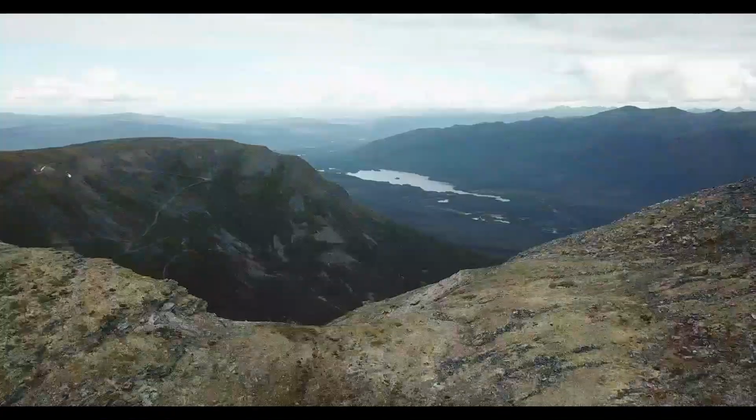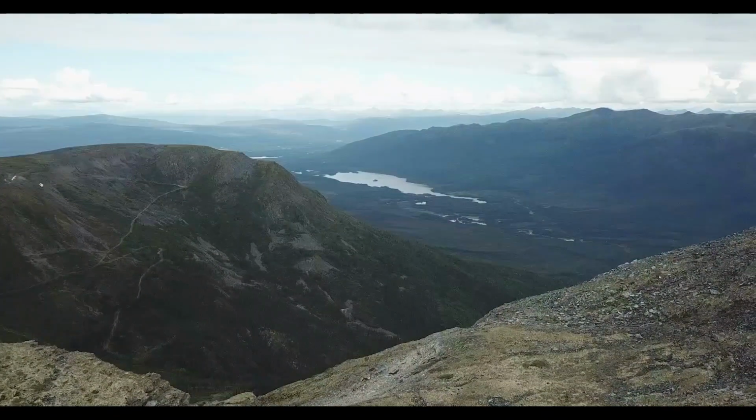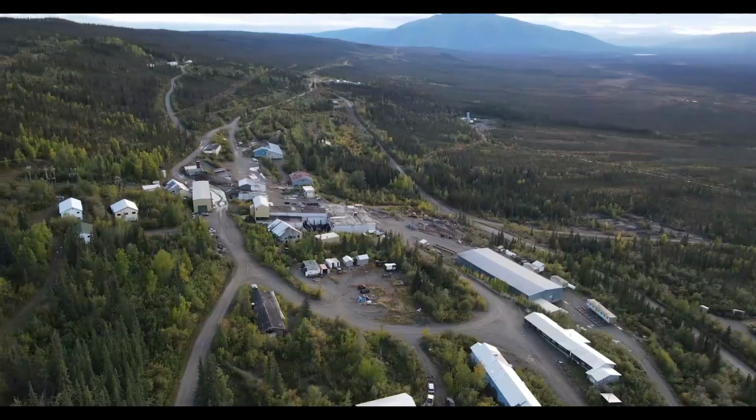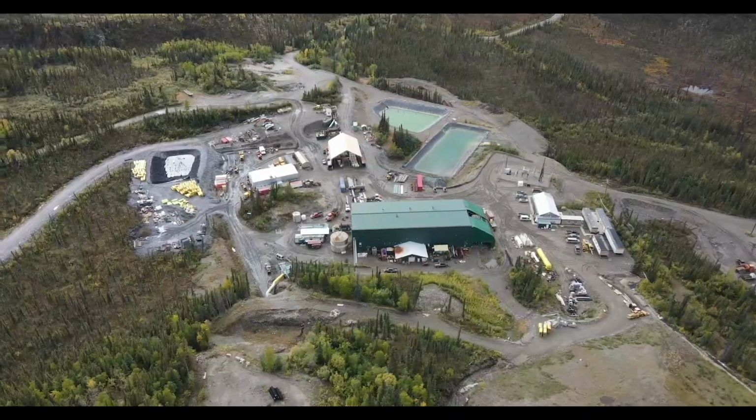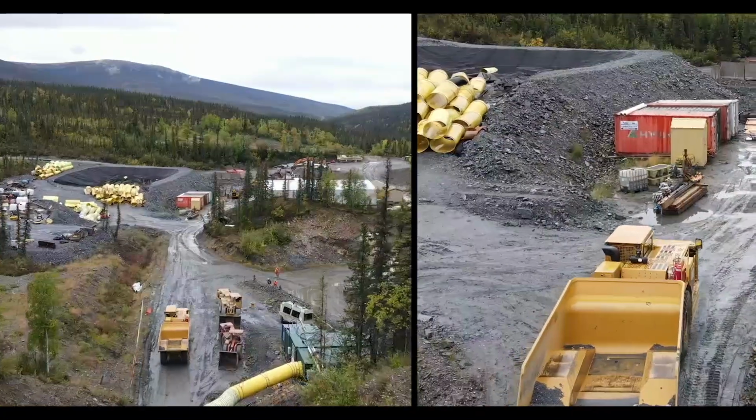The Keno Hill Silver Project is a 166 square kilometer land position. We're the second largest holder in the district, next door to our neighbor Alexco, who recently announced receiving their final permit to go back into production. And this is the third new mine to come back into production or start production in the last year.